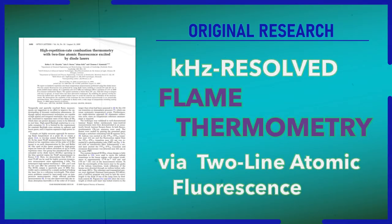Ever try to take a thermometer to a candle flame? Yeah, doesn't quite work, does it? Right. Measuring temperature in a constantly changing environment like a flame is surprisingly tricky. But what if we could use lasers to take those temperature readings thousands of times per second in real time? That's exactly what researchers have achieved.